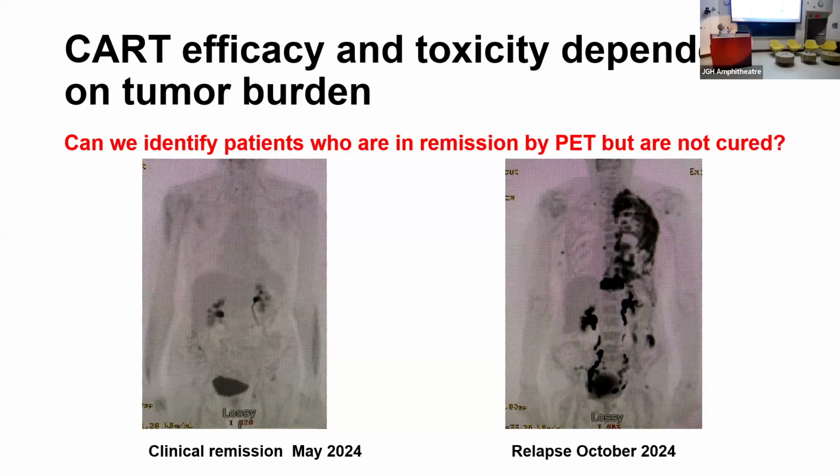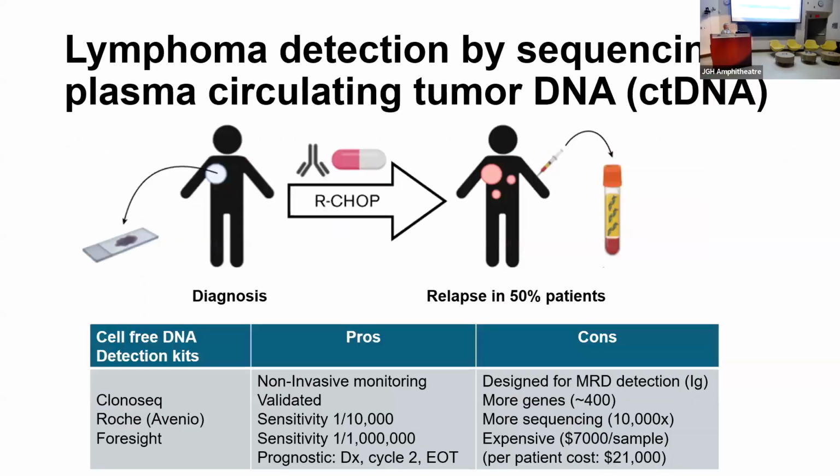The idea is, can we treat patients at an earlier time point when the therapy is more likely to be effective and less toxic? But the question is how to identify those patients. So you've heard liquid biopsies is a way to monitor patients' cancer non-invasively.